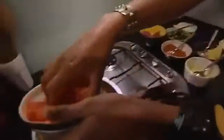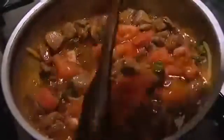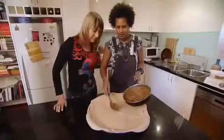Just at the end, I put more tomato and finish. And we pour it in the middle of the plate. I love the colours too.